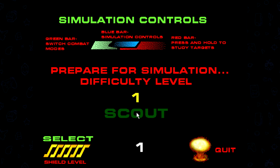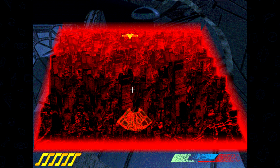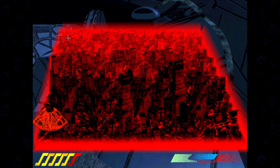Oh my god, yes! I genuinely didn't think I was going to get to fly a spaceship. After 10 discs, I had given up. But here we are. The Alien Bomber on disc 10 lets you fly a little spaceship around in a simulation.